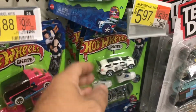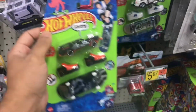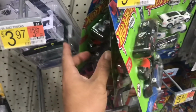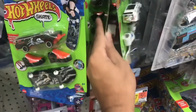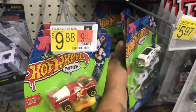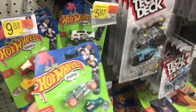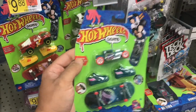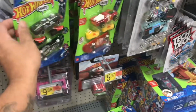These got some cars in it. Got a gasser in this one. Another gasser. Let's see what else they got. Little Baja truck. I'm gonna put them back in the right spot, y'all. Got a bone shaker. Pretty cool. Let's see what else they got.